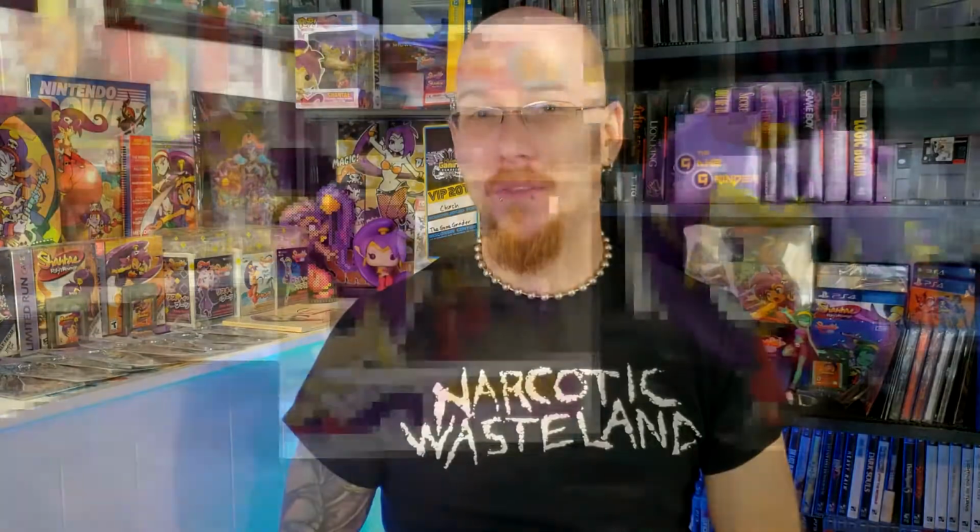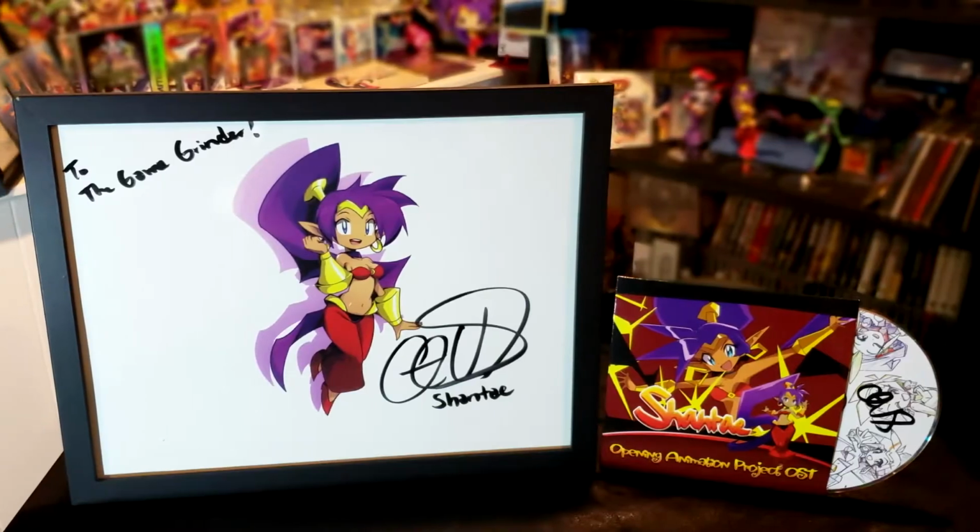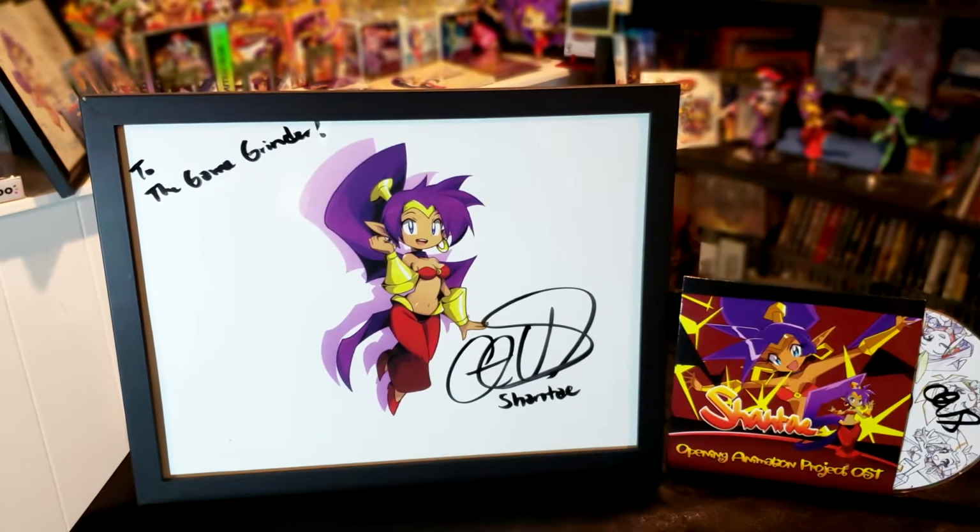Well, before we jump into the final stuff that I have here, there's a couple things I want to just shout out for my Shantae collection. I know a lot of people already are aware that there is a Shantae Funko Pop figure now, and I decided to pick up a couple of those. One to open, one to keep unopened, even though Funko Pops don't really have sealed boxes. And then I also got something that I think is particularly cool, and that is a signed print by Christina V herself, the voice actress for Shantae. And I think it's pretty neat that she personalized it for me, and it's probably one of my favorite things in my entire collection at this point.